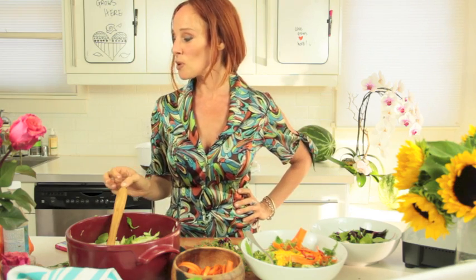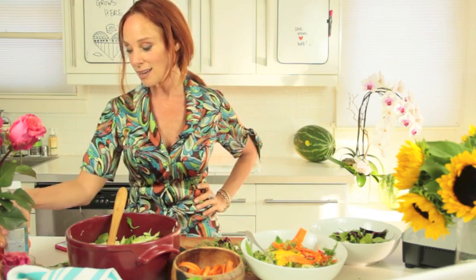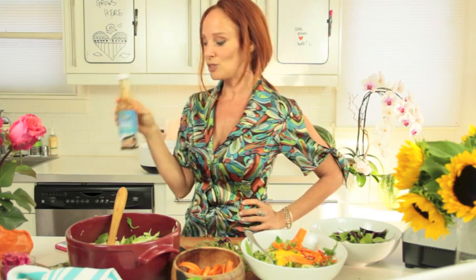Oh, for goodness sakes. I wanted to say one more thing that's important. If you do not want to use soy sauce, which plenty of people do not, feel free to try out Coconut Secrets Raw Coconut Aminos. It's a little bit sweeter in flavor, but it is really good. So you can use that, no soy, and that's it. Really, for real, I'm done.